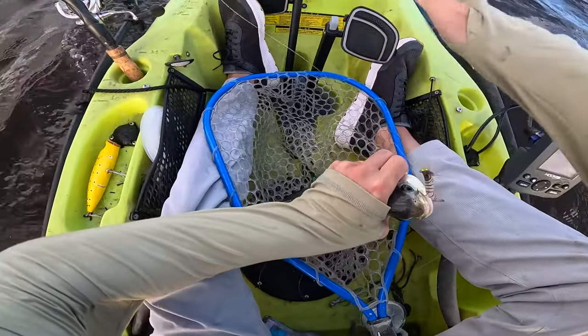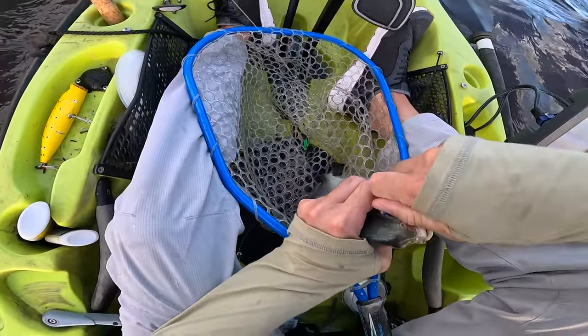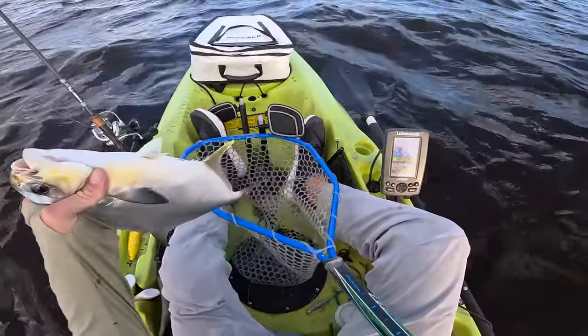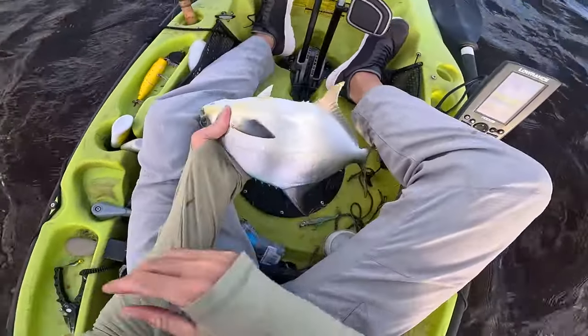After catching that little pompano, I did try to catch some snook and some more jack, but failed to do so. And that was probably because of the slack water that we had. So I decided just to pack it in and call it for the day.